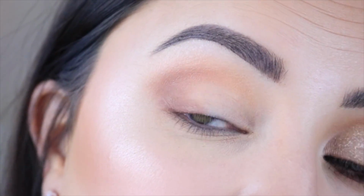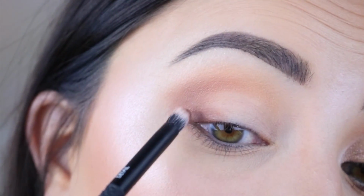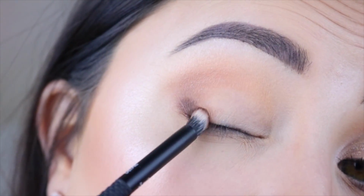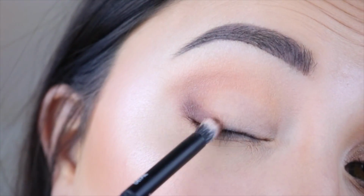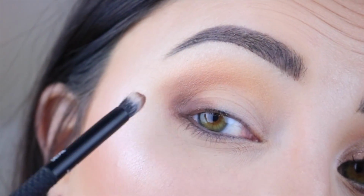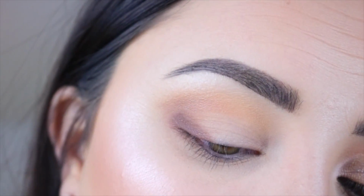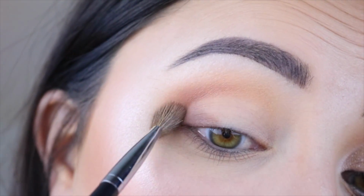So it's still looking kind of light, so I'm going to pick up Cypress Umber to darken this up. And because this is a dark shade, we want to go really gentle with this and slowly build this up as opposed to going on heavy-handed with this. Just lightly tapping. I always think it's a lot easier to slowly build a pigment rather than go on with too much and have a hard time blending it out. That's when it starts to look a little muddy. I will take the smallest amount of Rustic on this first brush just to blend it out.